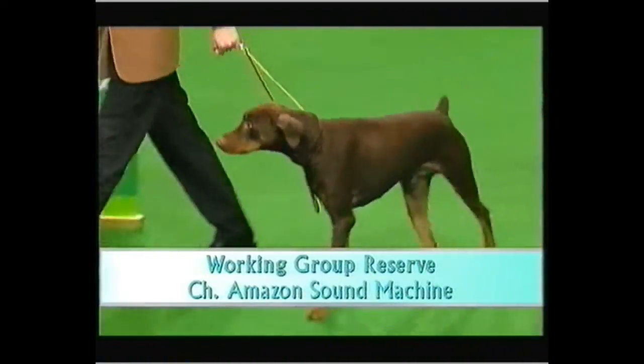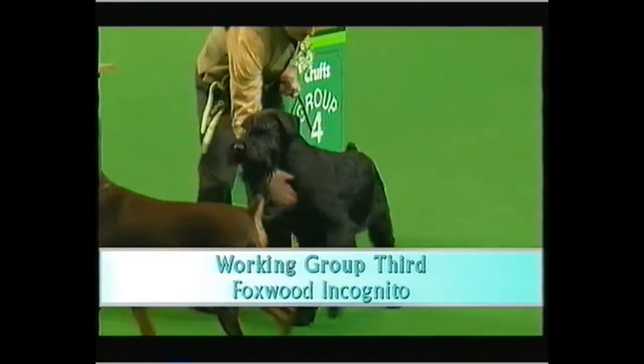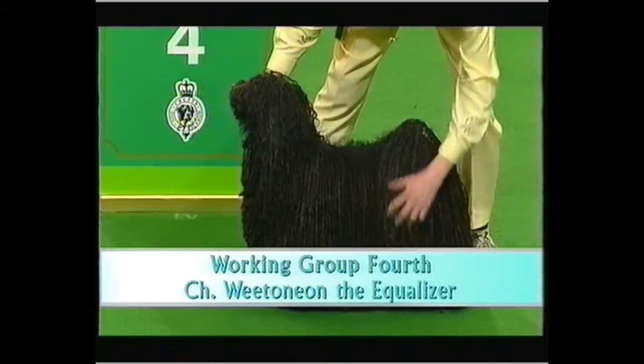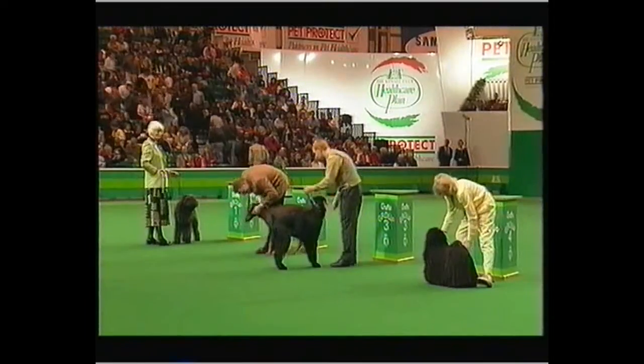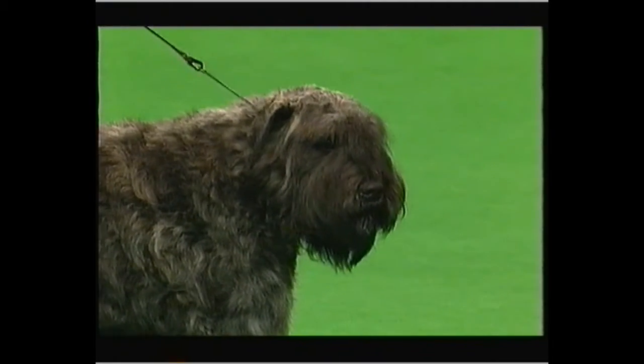Ross, the 3-year-old Doberman, took the group reserve for Clive and Nancy Evans of Tewkesbury. And 17-month-old Jake, the giant schnauzer, took group three for Keith and June Maggs from Chorley. And Turbo charges into group four, the 17-month-old Hungarian Pooley, who owner Avril Lacey and Stan Sisovic say is a real pickpocket. But the Bouvier carries the flag for the group.